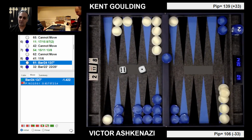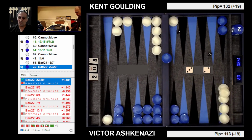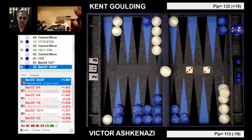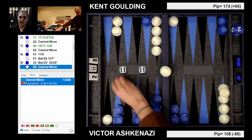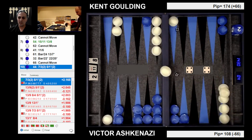Victor's got a lot of gammons if he's able to hit another checker. 3-2. That's a good roll. Oh, he hits 2 more checkers. Now Kent has 3 checkers back. Victor's winning a gammon 2/3 of the time here. Kent dances with a double 6. Now Victor can attack with 2s, 6s, and 5s on the other side. 4-point board versus 2-point board. He's in the driver's seat.